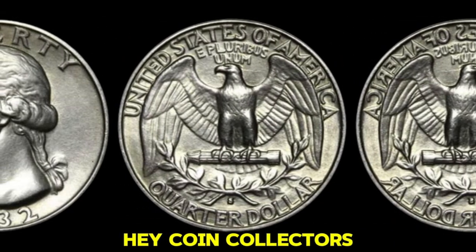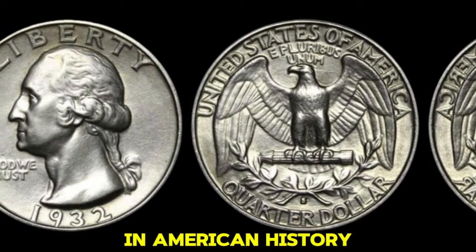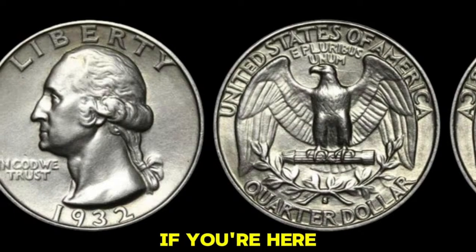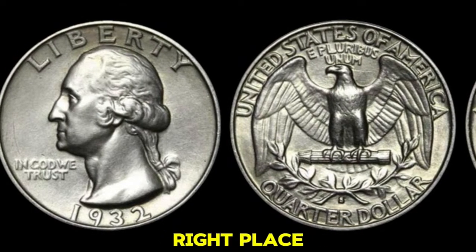Hey, coin collectors and history buffs! Today, we're diving deep into one of the most fascinating coins in American history, the 1932 Washington quarter. If you're here to find out why this coin is so highly valued, what makes it unique, and how much it's worth today, you're in the right place.